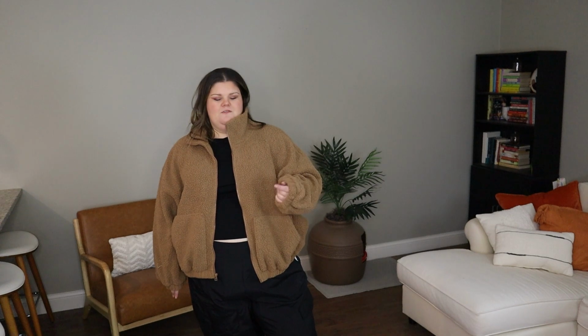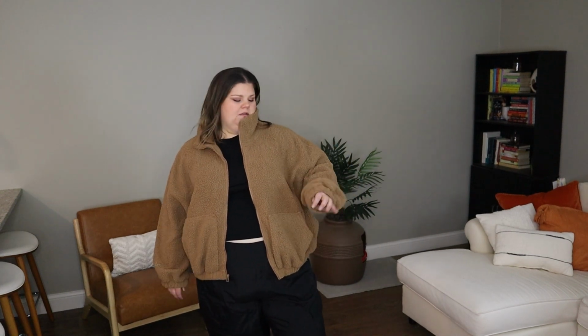Or even if you're working from home, it's a little chilly and you just want something to toss on top of what you're wearing. I do like it for that. I think there's also a few other colors too, like maybe black and cream and maybe a fashion pop color. But yeah, nice, easy. I feel like the size is pretty true to size.